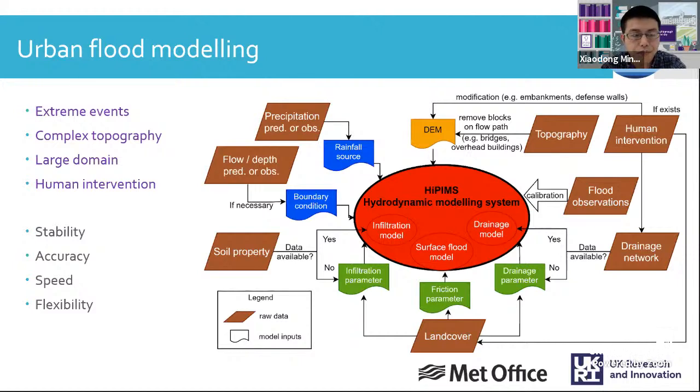This means we have a lot of computed cells in the model domain. And the third challenge is the human intervention. Sometimes we have new flood defense infrastructures like walls or pump stations or improved drainage capacity. So these need to be reflected in the model.